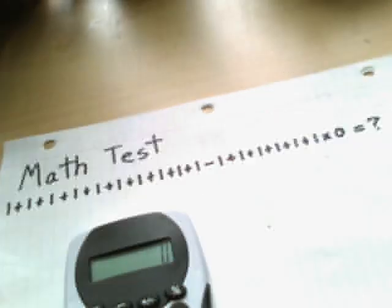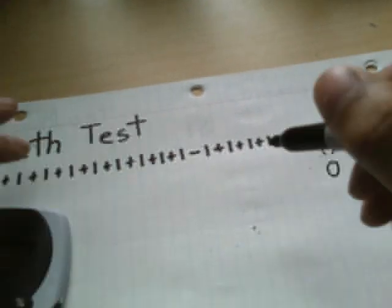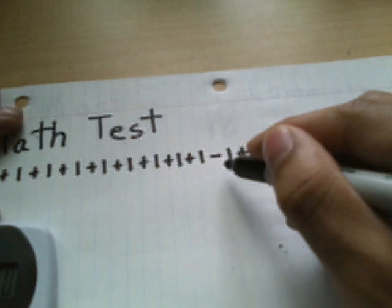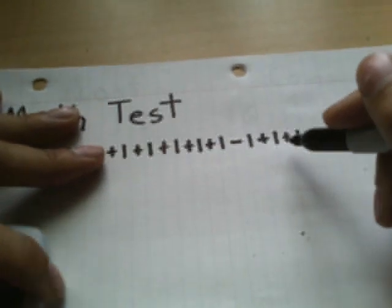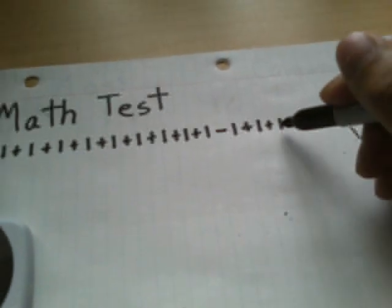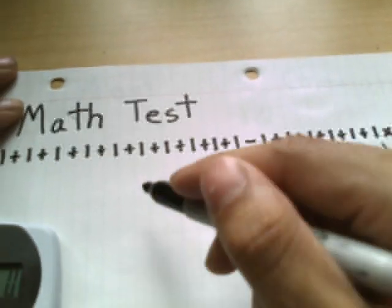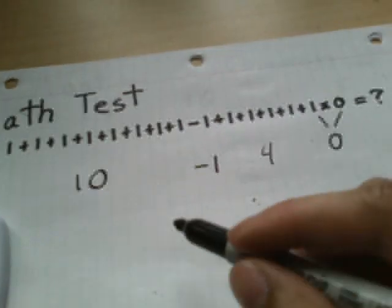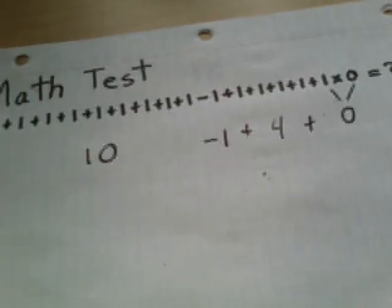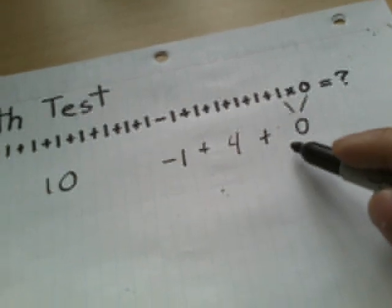So for now, I'm going to simplify this into one. And then we've got the four other ones. And then subtraction. In fact, let's do that right now. Even though this might complicate it a little bit for some of you, we've got 1, 2, 3, 4 additions. Then we have minus 1, and then we have the 10. So right there, I have the entire equation simplified by one step. Well, several steps combined into one step. So we've got 10 minus 1 plus 4 plus 0.